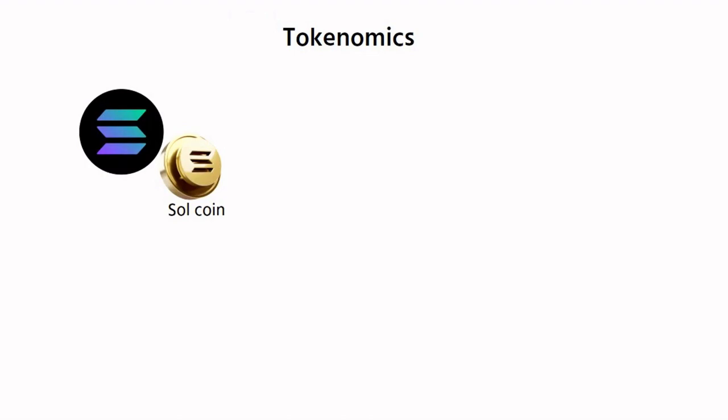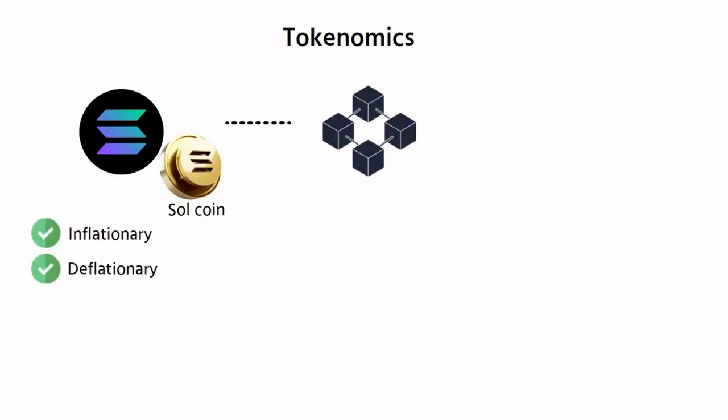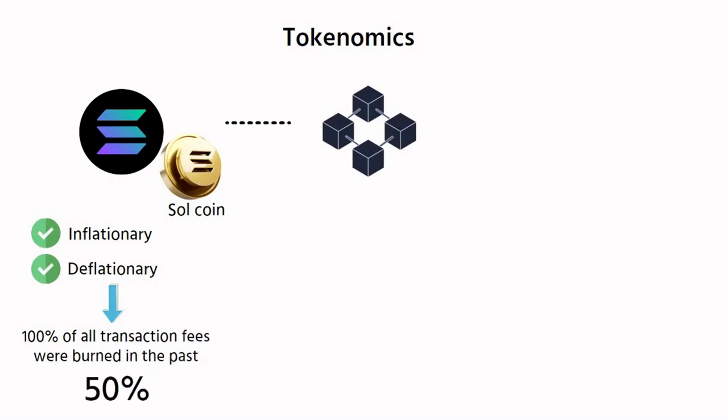Finally, let's delve into the world of tokenomics. Sol is the Solana network's currency, and it's used for transactions and is spread throughout the entire blockchain ecosystem. As I see it, Solana is both inflationary and deflationary. It's deflationary because 100% of all transaction fees were burned in the past, and now it's just 50%.